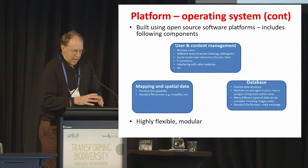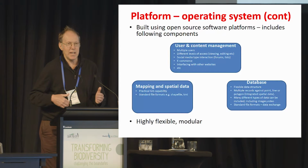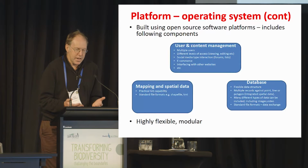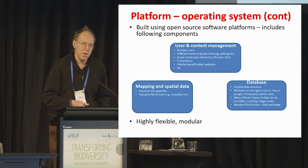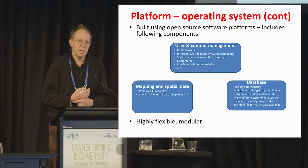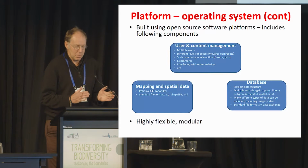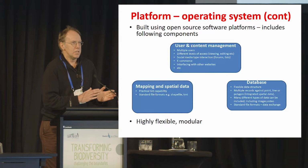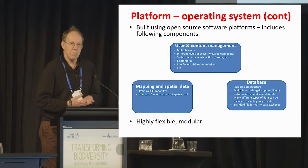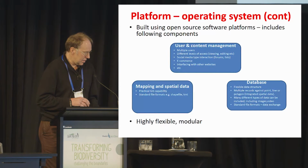Then it has a mapping and spatial component, effectively an online GIS. And then it has a database that can have basically anything in it, from text to numbers to images to video. So that structure means we've got heaps of flexibility in terms of how we can develop this system over time and build new modules into it. We've got a long experience in this field, and we often feel that sometimes with technology, people have built it starting from their GIS system or whatever, so it ends up being overcomplicated. We wanted to understand what's needed and then build it that way.